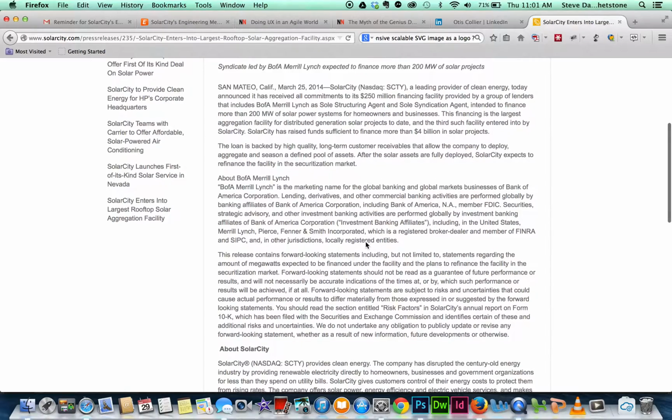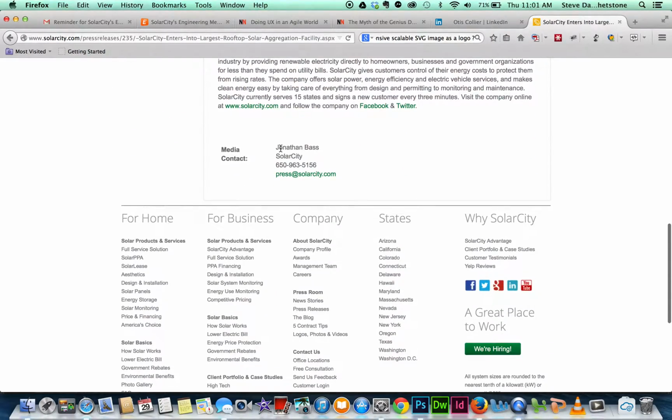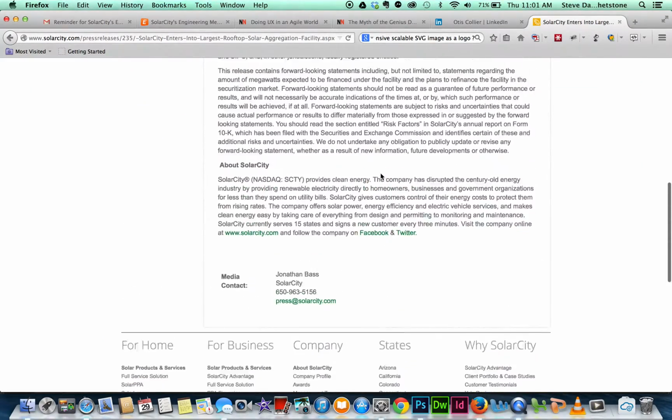About Bank of America Merrill Lynch. Yeah, I don't like Bank of America. Oh, that's good though. It's got immediate contact. SolarCity. It's interesting. You change your phone number from here. It's using the dashes. Up here, it's using the dots. It's always a bad idea to change your formatting of numbers, and here's why.